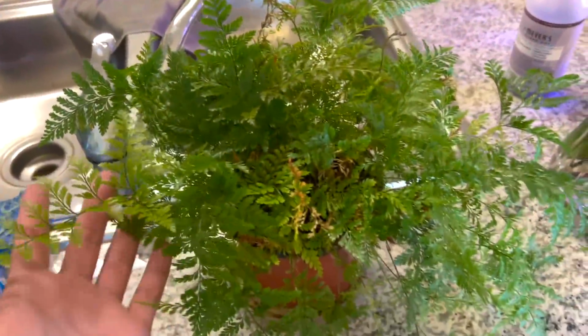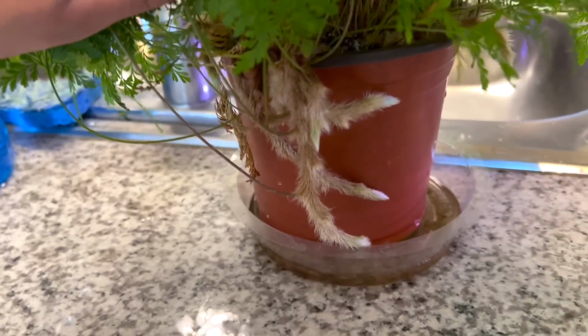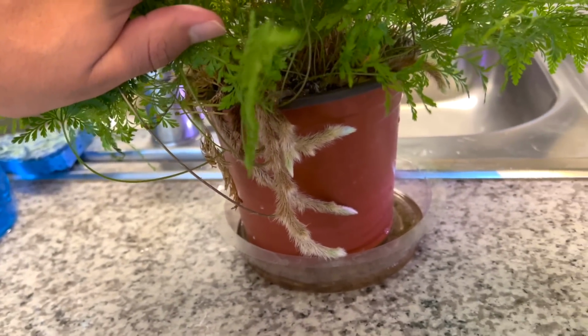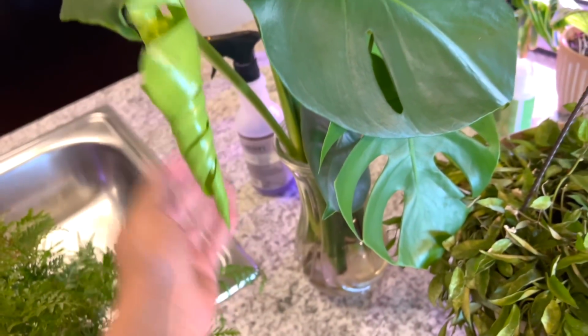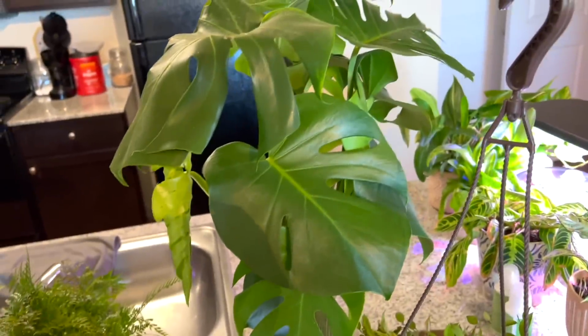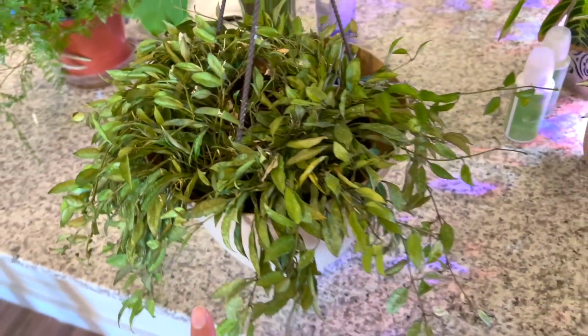So here's a rabbit's foot fern, which I'm so surprised that it's alive. And honestly, look at those rhizomes. And this is some monstera deliciosa cuttings that I took from the mother plants, because I think monsteras are one of the prettiest plants to put in arrangements. I'm currently bottom watering this Hoya.